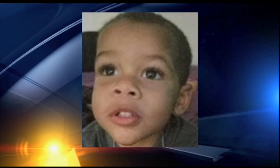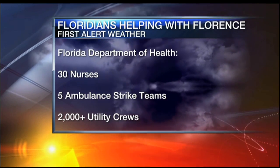Your time to get out of those areas and storm surge inundation is coming to a close. Well, thousands of Floridians are heading north to help the Carolinas. The state is sending 30 nurses to help in special needs shelters. 5 ambulance strike teams are also going to help with medical evacuations.